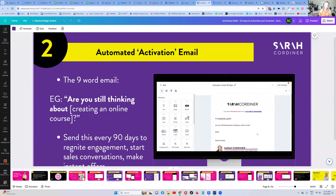I believe Jim Rohn calls this the 9-word email, and it has massive conversion in terms of getting that engagement and conversation going. So I want you to think: what do you do for people? What is the end result? What is it that they are trying to achieve?